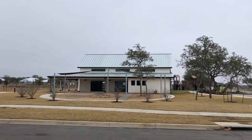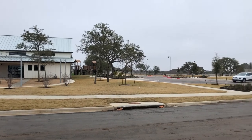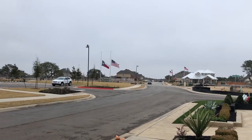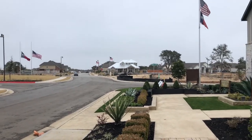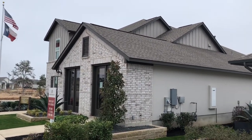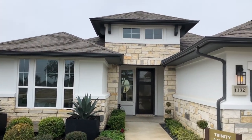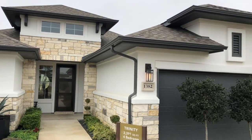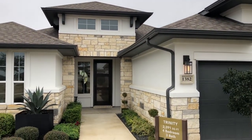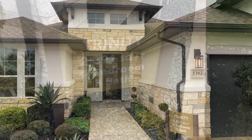This is the amenity center gathering point there, and this location is right next to where I've done a lot of my videos at Vintage Oak, so it's right next door to them. So you're really convenient to New Braunfels, Texas. It's about 8 miles down Highway 46, and you've got easy access to everything in Garden Ridge, Schertz, and San Antonio is about a 25-minute drive down I-35. All right, let's go check out this beautiful home.